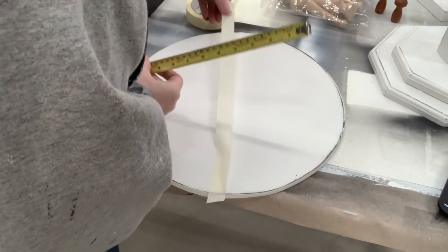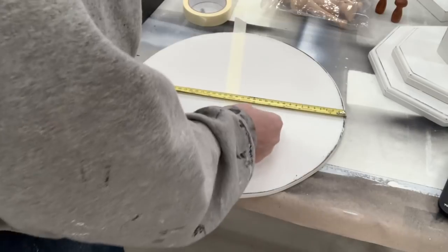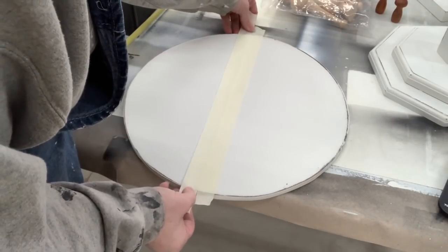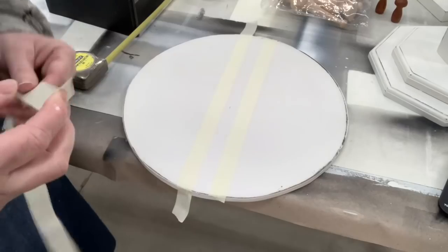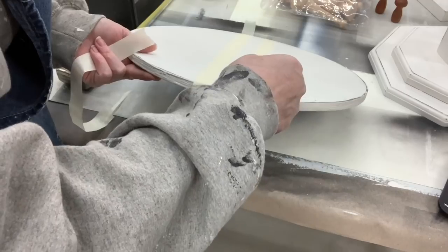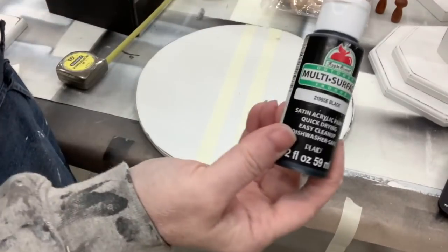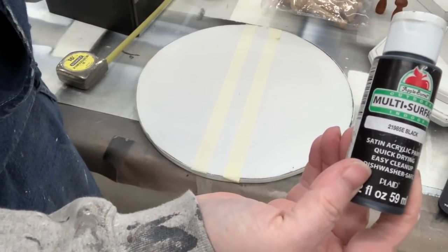So the same thing here, I'm just measuring out to make sure that my first piece of tape is nice and centered. Then I'll take another piece of masking tape and butt it up to each side, one on the left, one on the right, and then I will remove the tape in the middle, and I will be going down the little bit of the lip of the side also, and that will be where my first paint stripe will go. Now for this one, I choose to use the Multi-Use Apple Barrel in black.